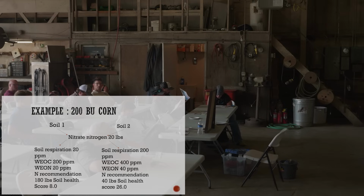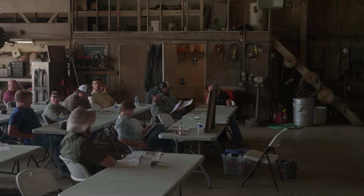We finally have a test to give you guys credit. You who are farming 2 or 3 or 4 or 5,000 acres. I finally have a test that I can back you off on the phosphorus and potassium.